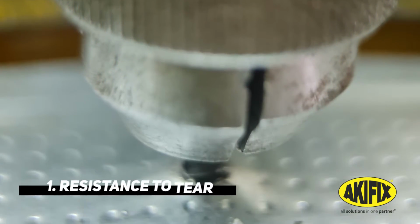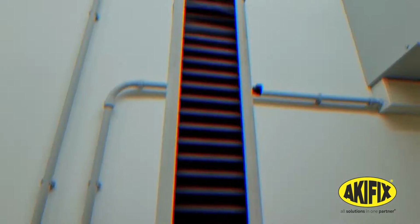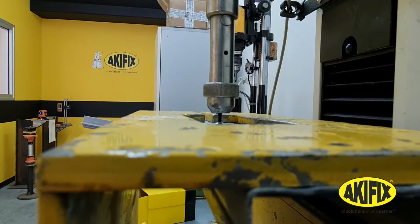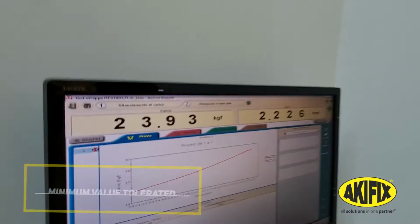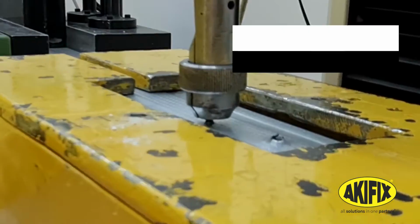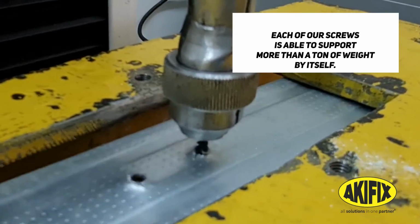Resistance to tear. The test is performed as a tensile test with a calibrated and certified machine. The screw is forcibly extracted from a 610 metal sheet. The minimum value tolerated by our quality center is 104 kilograms. This means that each of our screws is able to support more than a ton of weight by itself.